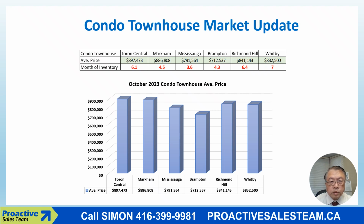And you look at Richmond Hill, the months of inventory is 6.4 months, and the average price in Richmond Hill of a condo townhome is $841,000. If you look back to the Markham area, the condo townhome asking price is $886,000 with the months of inventory 4.5 months.